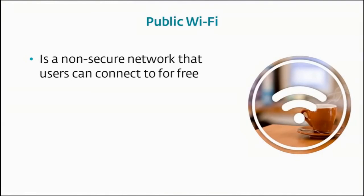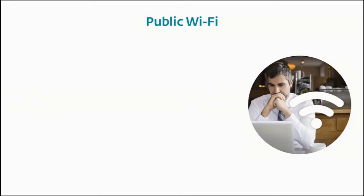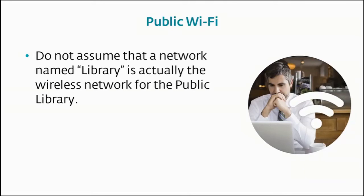Public Wi-Fi is a non-secure or non-password protected network that users can connect to for free. Typically, they're found in hotels, coffee shops, libraries, and other public places. When connecting to a public Wi-Fi, don't assume that the network named library is actually the wireless network for the public library. Lots of times, malicious actors will set up their own Wi-Fi hotspot. They may call it the public library or the hotel in the hope that unsuspecting users will connect to these fake networks, then send information over them which can be intercepted.